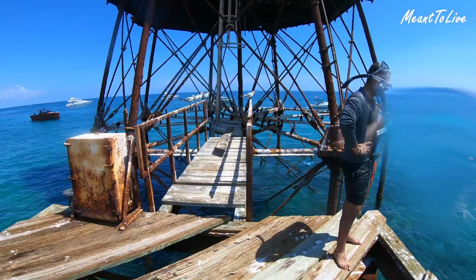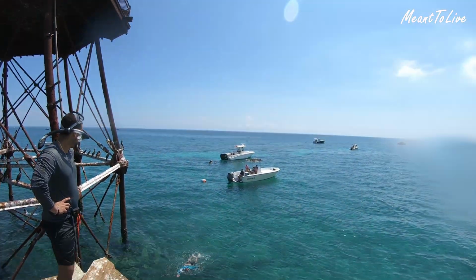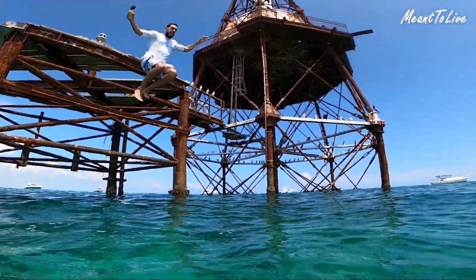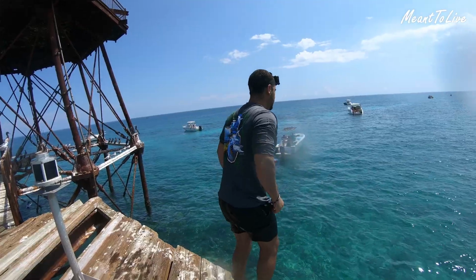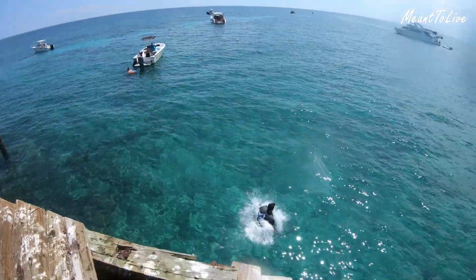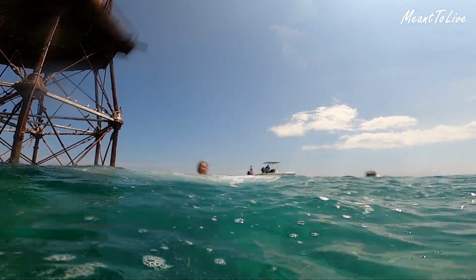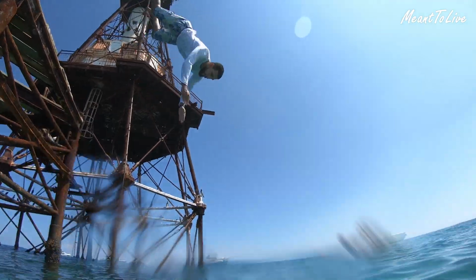And just like all jumps, you can never appreciate how tall it is until you get to the very top and you're staring down. And then of course, my buddy had to one-up me by hitting this awesome front flip. I wasn't gonna hit a backflip, so I just decided to dive, which was honestly just as scary for me.